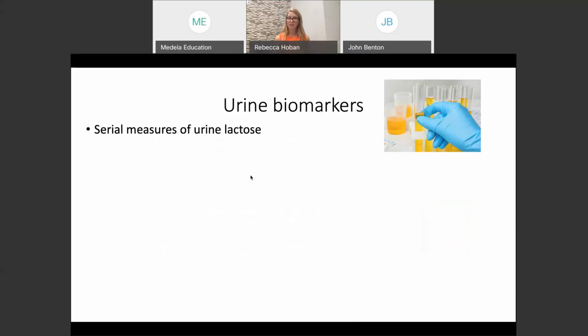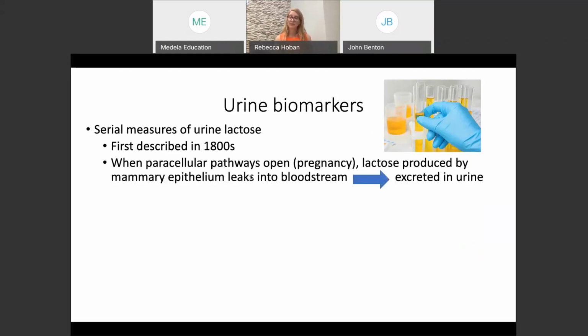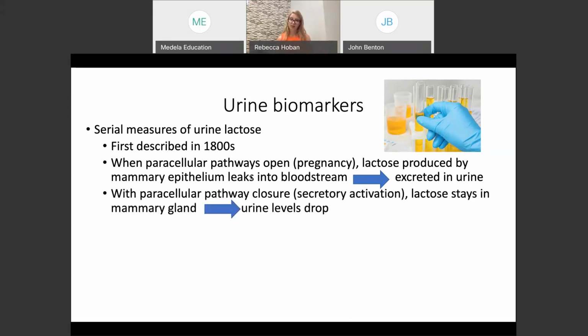So if instead we want to use more physiologic biomarkers, we could start with the urine. Serial measures of urine lactose have been described for over a century. As we saw in those visuals earlier, when those paracellular pathways are open during pregnancy, lactose can leak out into the bloodstream. It's then excreted in the maternal urine. And then conversely, when those pathways close, which signifies secretory activation, lactose stays in the gland, it doesn't leak out, and then urine levels drop.